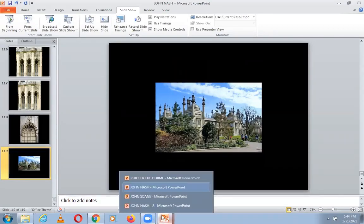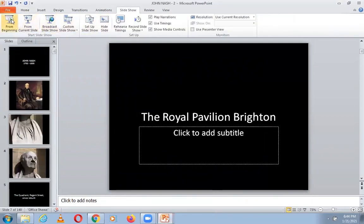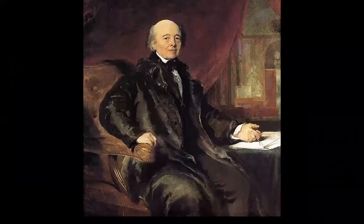Anyway, let me go now to another presentation with John Nash, and maybe now is the time to show it, since we are at John Nash now. Here I have other works shown, especially what he built outside of London. And they are very different buildings from what he built in London. So again, deja vu, 1750 to 1835. John Nash, I will go kind of quickly now because the beginning is somehow similar to what I already showed.